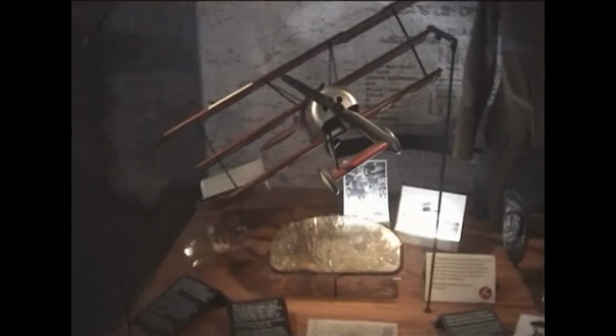Yeah. And there you have a Dutch-made plane. Really? Well, by a Dutch company and man. The Red Baron's triplane. Yeah, the Fokker.